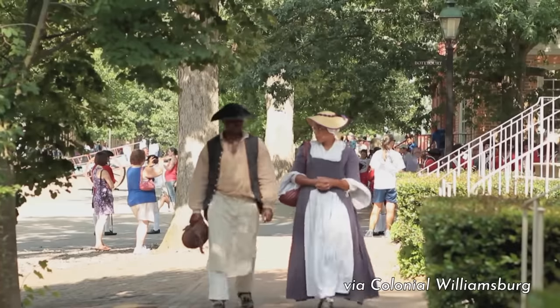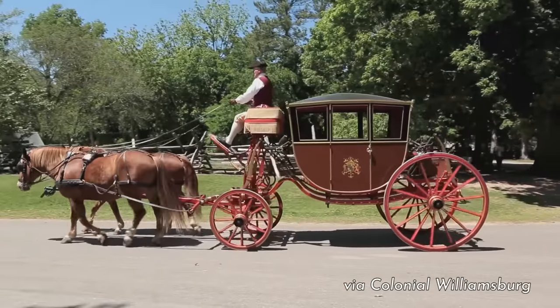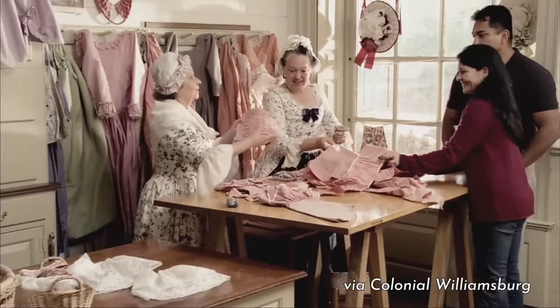Which, if you don't know, and if so, fair enough, is an outdoor living history museum that aims to recreate the town of Williamsburg as it appeared in the years leading up to the American Revolution. So 1770s-ish, reenactors, costumes, and all.